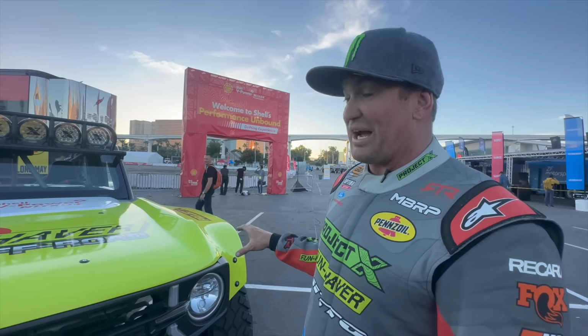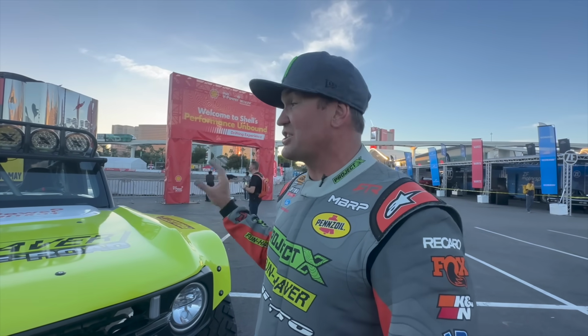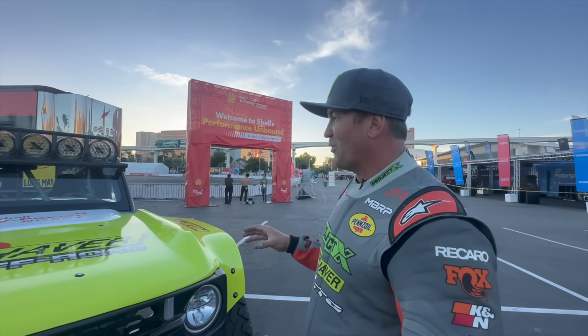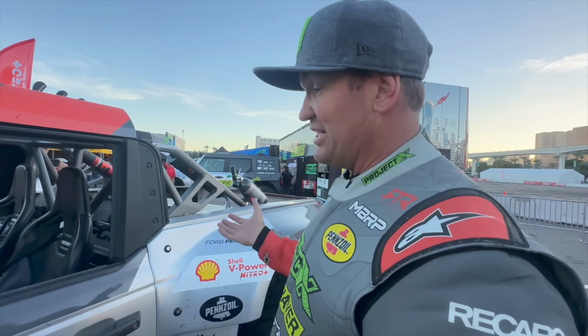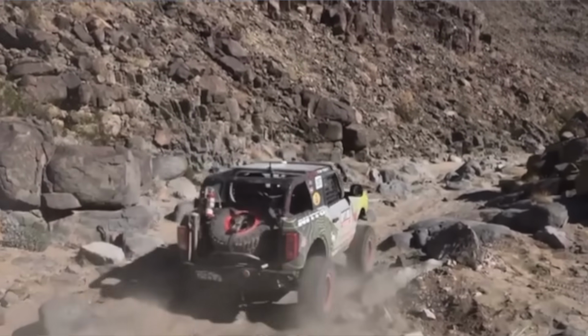Cycling 20 inches of travel on the Fox shocks up front, 26 in the rear. So it's got a ton of travel. Not quite trophy truck, but that's about what we normally see on Ultra 4 trucks. Running the same transmission and transfer case that we run in our race truck. This has a Gearworks 400 transmission with an Atlas 2 transfer case.